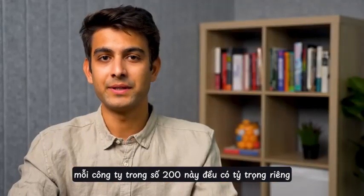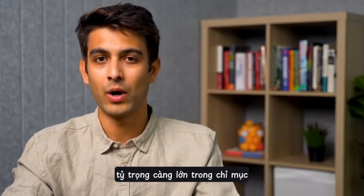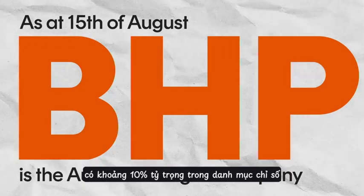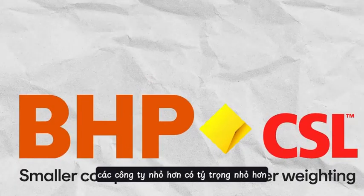Each of the 200 companies has a weighting in the index, and the larger the company, the larger the weighting in that index. As at the 15th of August, BHP is the largest company in Australia, with around a 10% weighting in the index. Smaller companies get a smaller weighting.